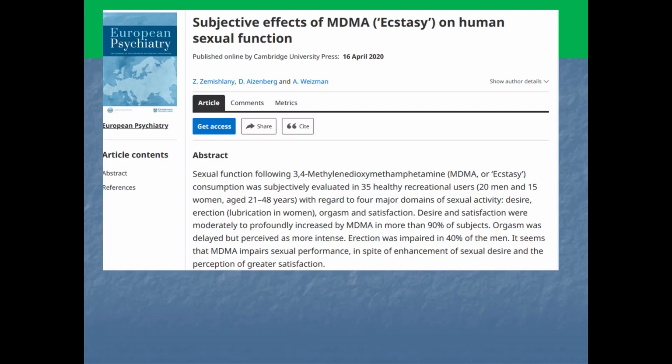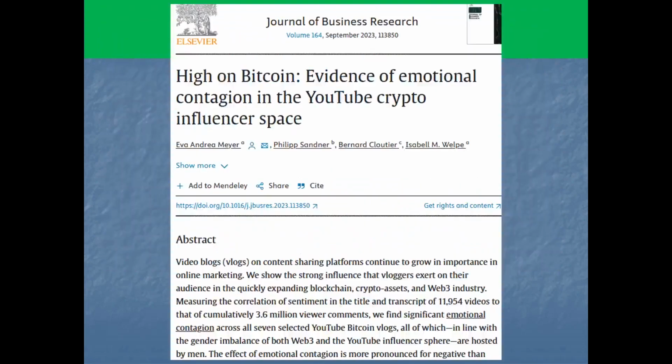Sorry. We've got an article here about sexual effects of Molly, and notice they talk about specifically studying 35 healthy users and asking about 4 specific areas of sexual activity. They give results from those subjects, so it's an empirical article. How about this one? Pause and try.